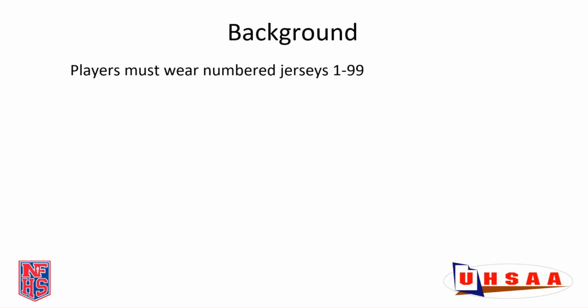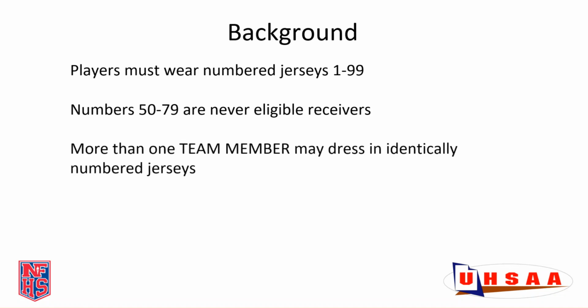One of the basic rules of football, in high school football anyway, is that players must wear numbered jerseys 1 through 99. No zeros, no 100s and above. So it's kind of a basic rule, but it's important. And there are some things associated with the numbering that are very basic to the game, but may be overlooked by a lot of officials. I think we all are aware that numbers 50 through 79 in a varsity contest, and those in which we enforce the numbering rules and exceptions, are never eligible receivers. They are always ineligible numbers.